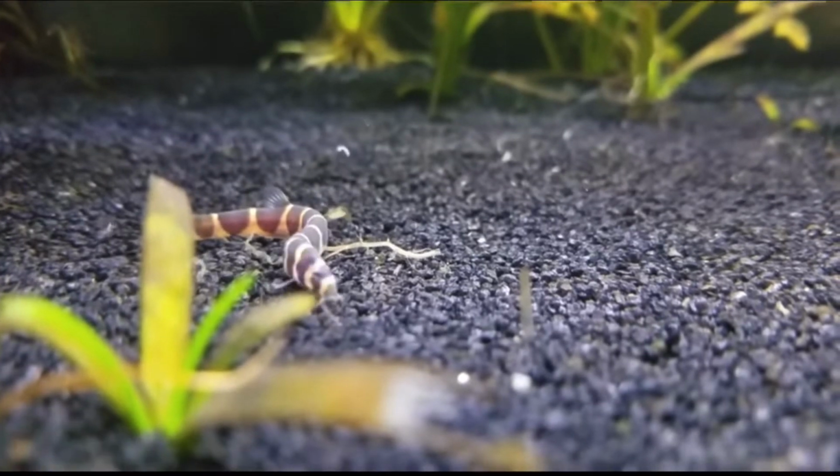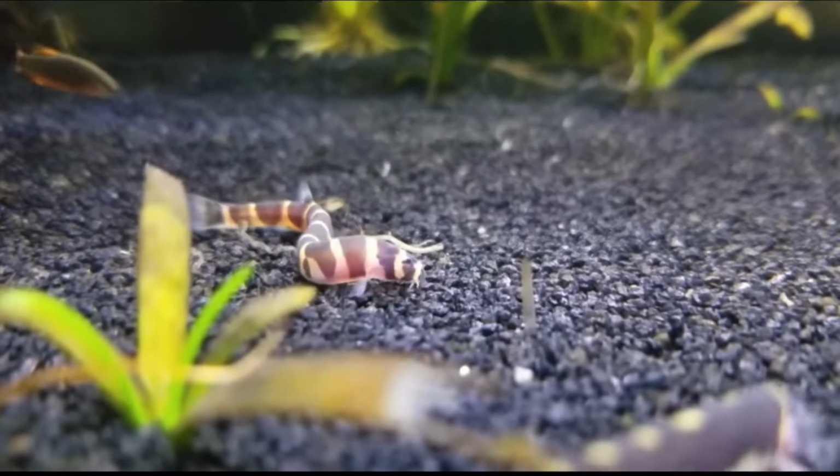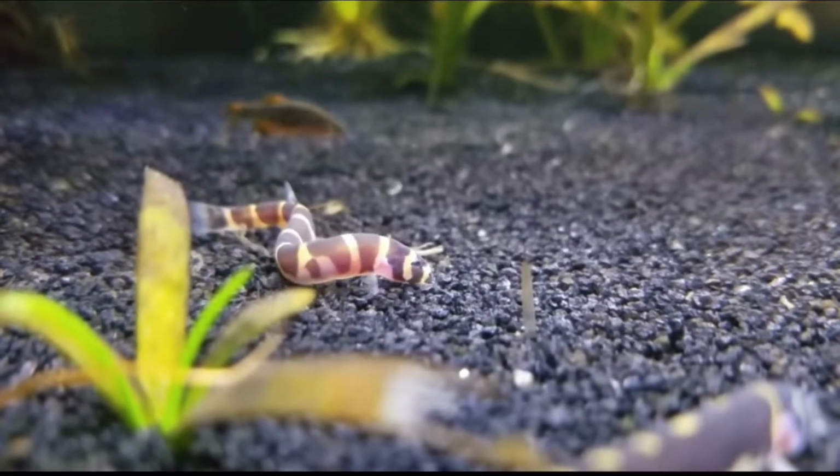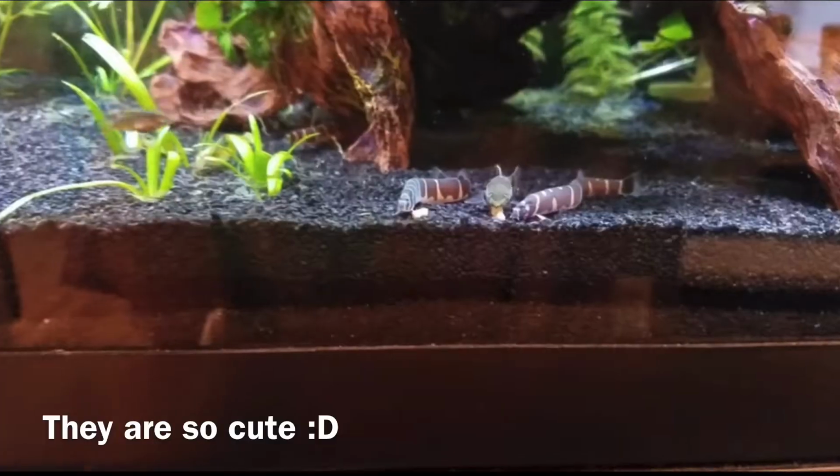The bigger the tank, the less ammonia and nitrates, as well as more room. They are also very peaceful and like to be fed frozen bloodworms, sinking pellets, flakes and old food that is sunk to the bottom. They are also very timid fish, so they will often be scared when someone is near the tank.